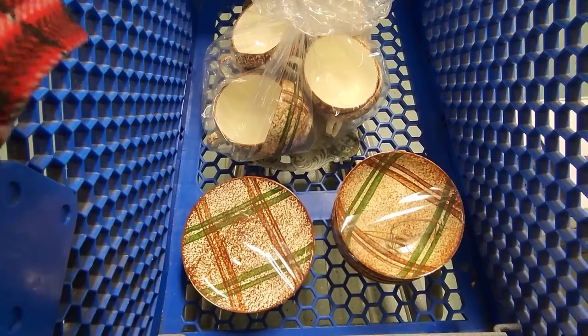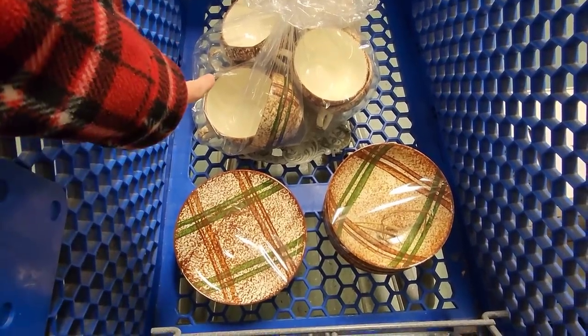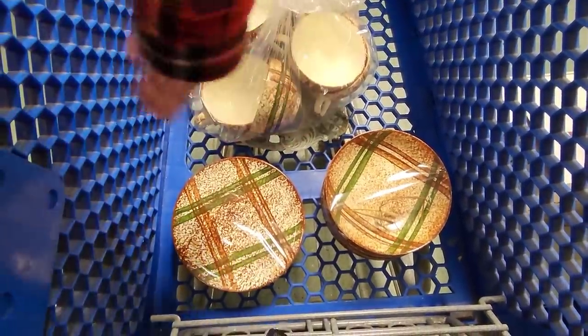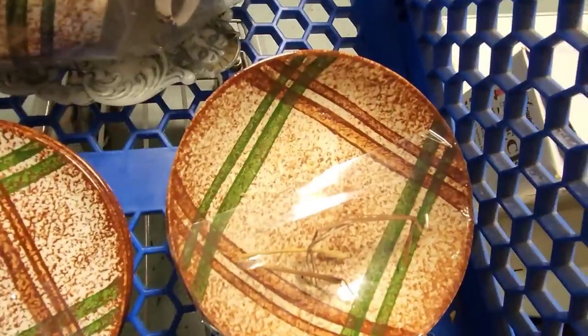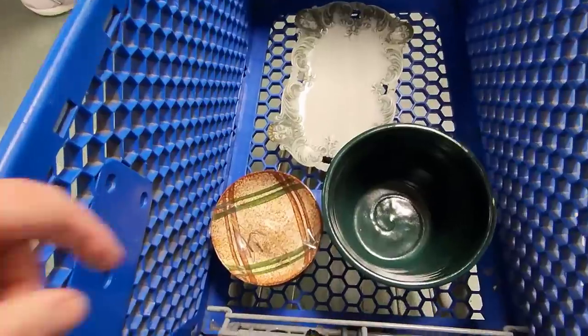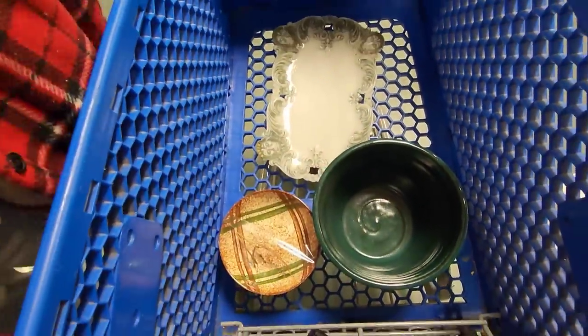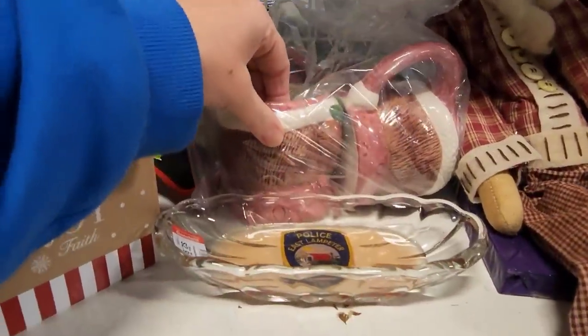Can you point to the bowls? They're over here. Nope, those are saucers. Nope, sorry, those are cups. Point to the bowls. Yes, right there. It's the same thing. We're going to get those. We'll put the others back. These are the bowls. From the top they look the same. These bears.